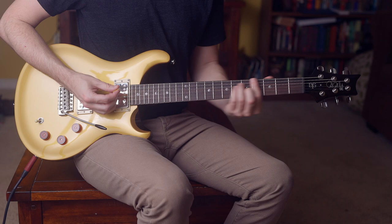This is a really cool relic of the past, version of Paul Reed Smith in the 90s. But since then, PRS Guitars has become even more prolific and is now one of those kind of third players in the guitar game, I think. It's one of those guitar companies that everyone knows about.